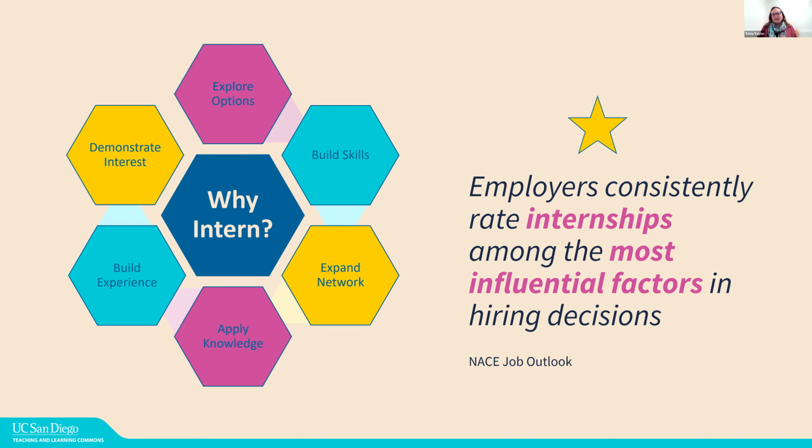And I will say that when you look at research done by organizations like the National Association of Colleges and Employers, they're consistently finding that internships are among the most influential factors that employers are looking for. So that related work experience, the internship experience, is what employers are looking for when they're making decisions about hiring. And particularly when you've got a couple of candidates who are close, you might be making a difficult decision, that internship might be the thing that puts you over the edge.